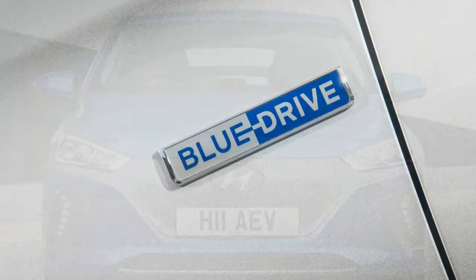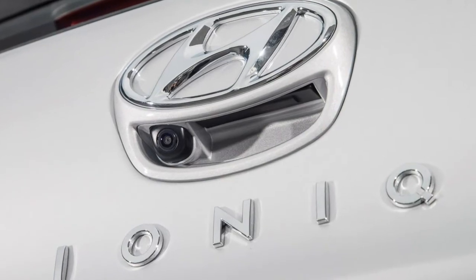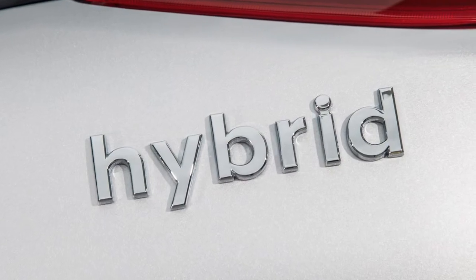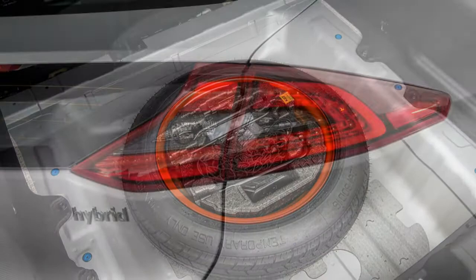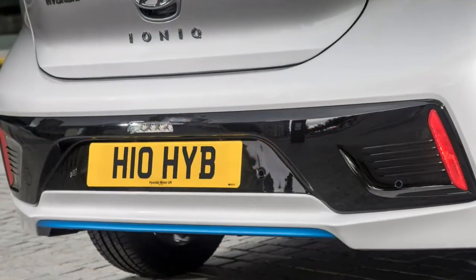A 17-inch alloy wheel upgrade is offered with the top-spec Premium SE Hybrid, replacing the normal 15-inch alloys. The Electric has 16-inch alloys only, without the option to upgrade. Just remember that bigger wheels bring greater CO2 emissions and therefore higher tax bills.